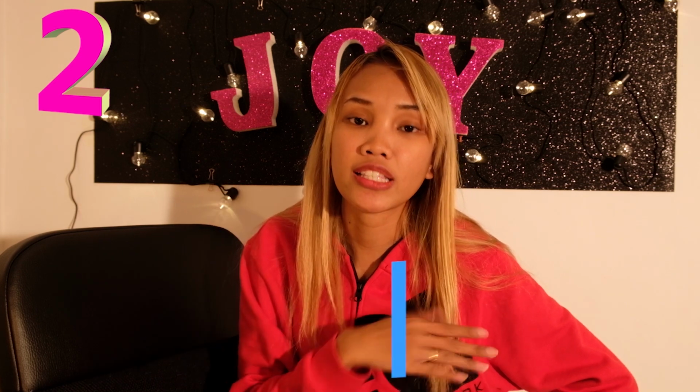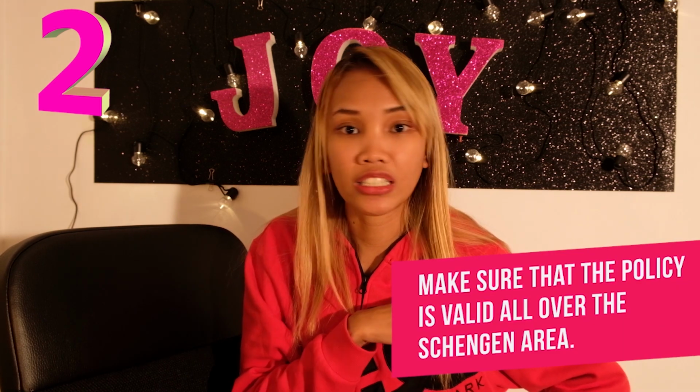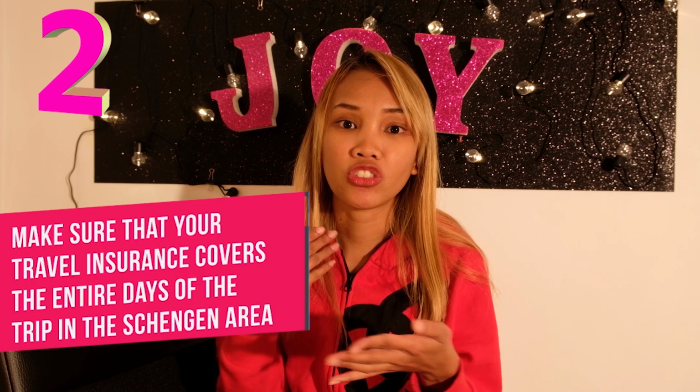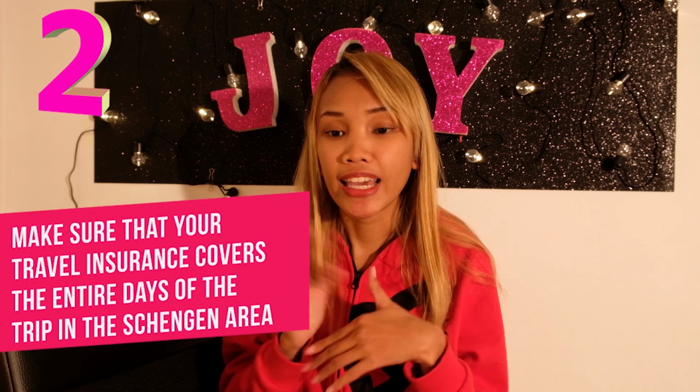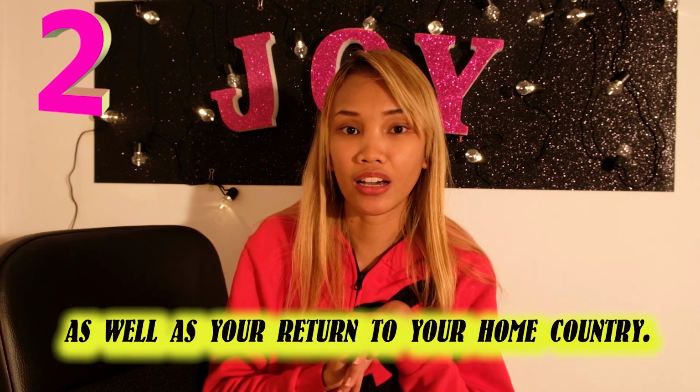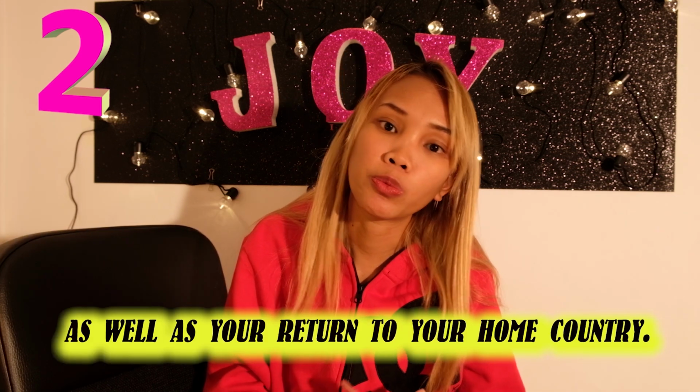Also, read all the information in your health insurance and make sure that the policy is valid all over the Schengen area. And last tip for getting a health insurance is to make sure that the travel insurance covers the days of the trip in the Schengen area as well as your return date when going back home to the Philippines.